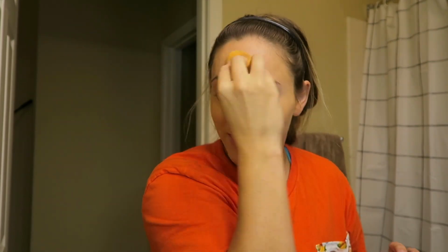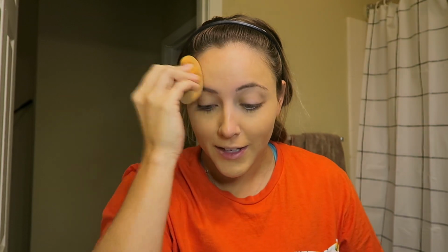So on camera, this foundation is definitely looking really yellow, but that's just because of the lighting in this bathroom. I promise you it does not look this yellow in person. And when you see me not in this yellow bathroom light, it'll look better.